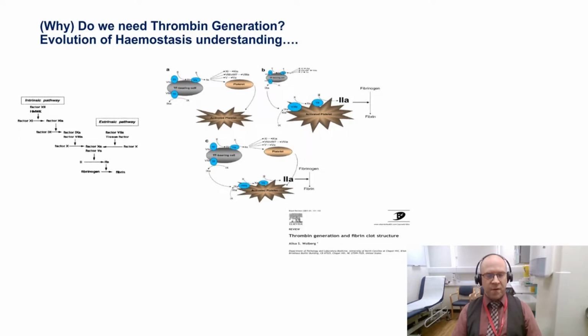from the substrate fibrinogen. And it's the ability of this fibrinogen substrate to clot and form an insoluble clot that we use as the basis for many of our assays used in clinical diagnosis, particularly factor assays used for diagnosis of monogenic disorders such as haemophilia.